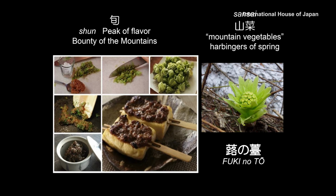It's a very short season. Sansai is a category of vegetables. This is that bitter palate that the Japanese have, and your body needs those bitter flavors at this time of year as seasons change from the winter into the spring. And indeed, fukinoto often is when there's still snow on the ground.